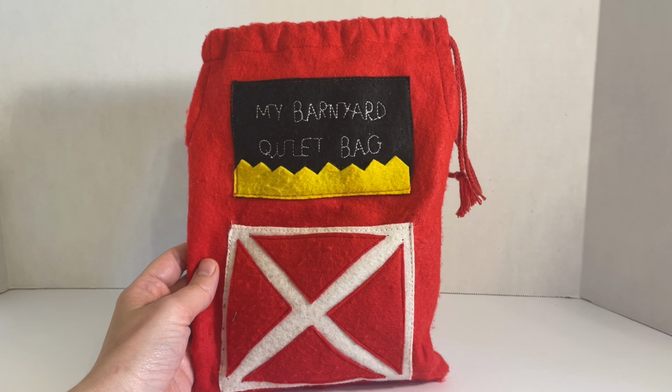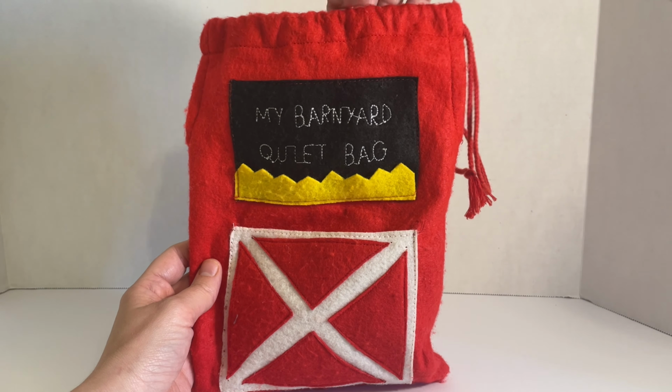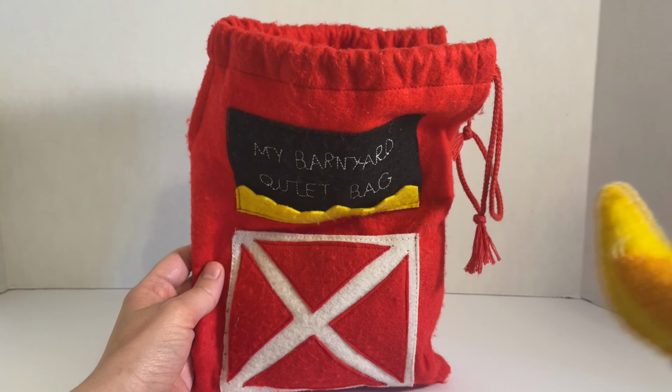Let's see if you can guess what's in the bag next. This thing is yellow. Sometimes it likes to swim. And it says quack, quack, quack. What's in the bag? It's a duck. Did you get that right? Quack, quack, quack.